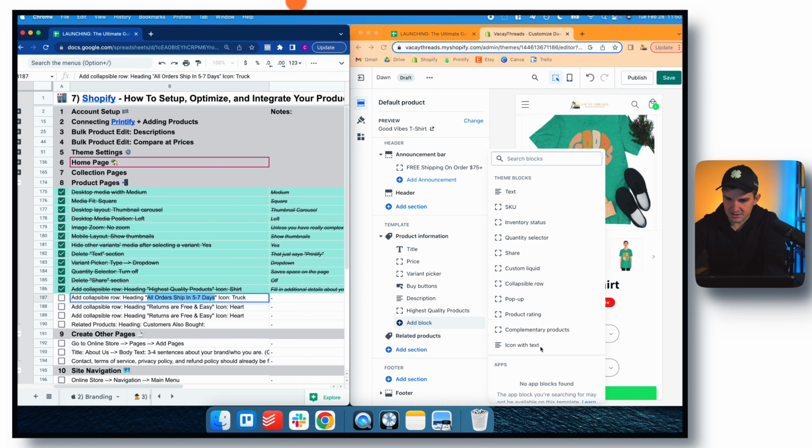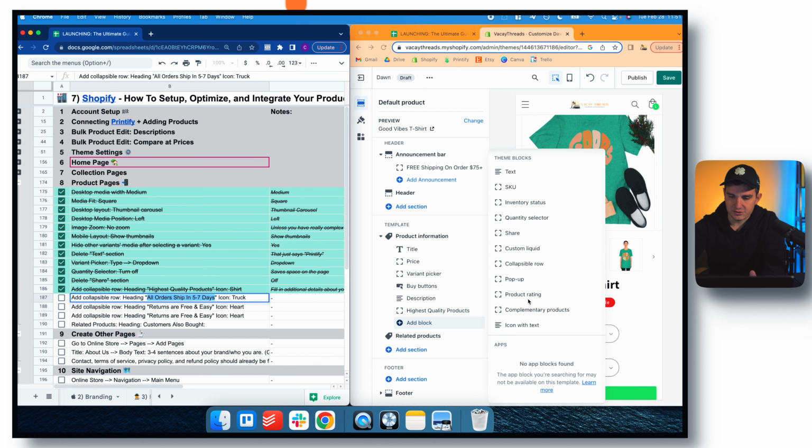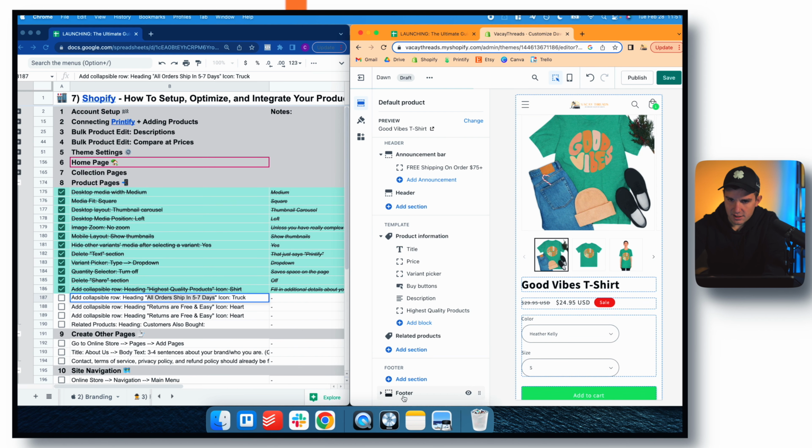The main reasons that people don't check out or they don't buy is 1, they don't trust you. 2, there's not enough social proof. 3, they don't have enough urgency or reason to buy right now. You can also just do icons with text if you don't want to add drop downs. Drop downs add a little extra flair to it.